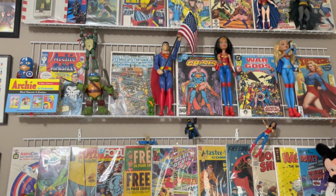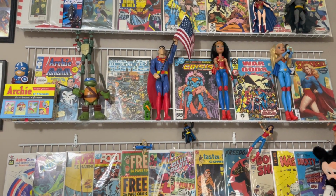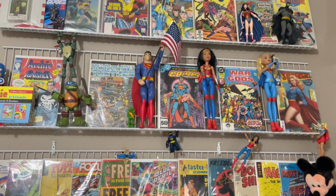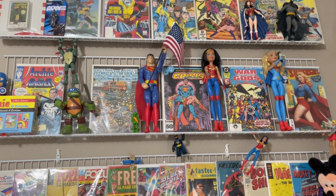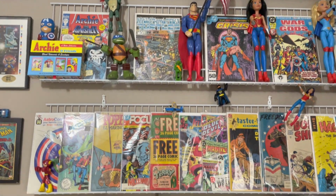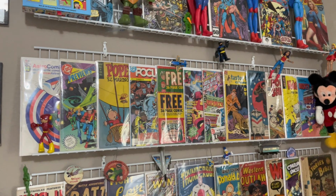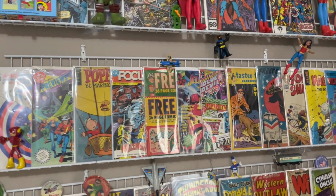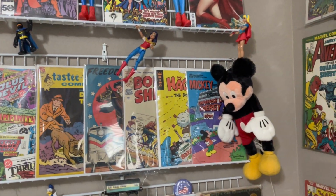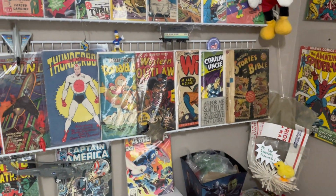That other shelf there has a couple of different comics that relate to the figures that you see: Superman, Turtles, Supergirl rescuing that girl, Wonder Woman with her little magic lasso there, and Superman with the American flag. And down here we have a lot of my giveaways and promos that I love, and some figures and vehicles that are related, including that Mickey there. And down here is my older comic shelf.